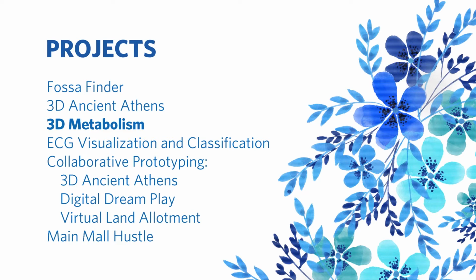The 3D Metabolism Project offers a novel way to visualize information contained in a metabolic network in 3 dimensions, making it more convenient to teach and easier to understand.